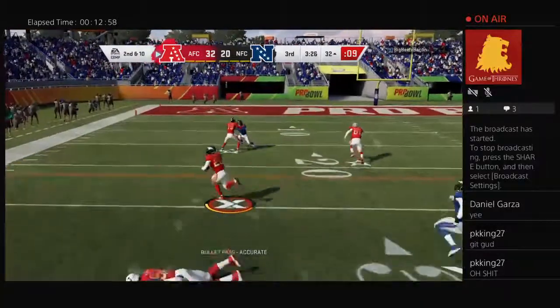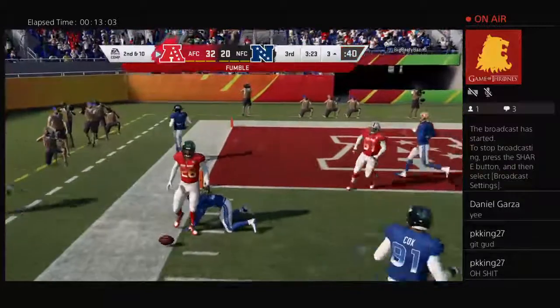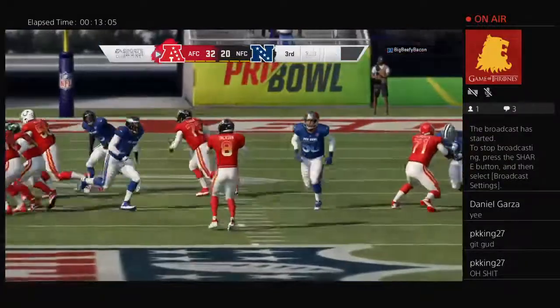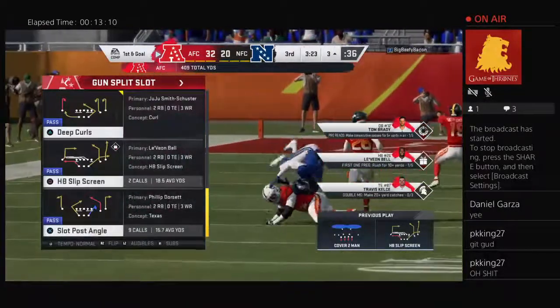Looking to throw on second down. Jackson, a screen to Bell. And now look at this. Big gain, but a fumble. And that will get out of bounds. Lucky there. They keep possession inside the 5.